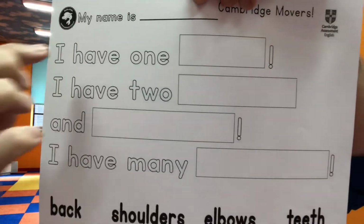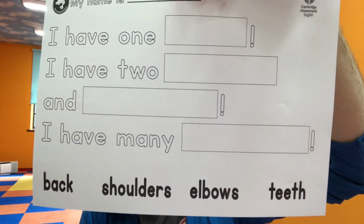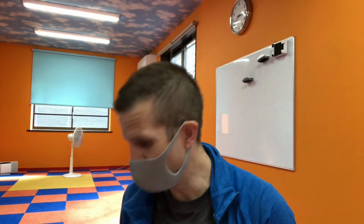Okay, and this one here as well for movers today. You need to read the sentence and stick in the right word. Okay? We're just getting started with the homework for that, so don't worry, it will be getting harder.